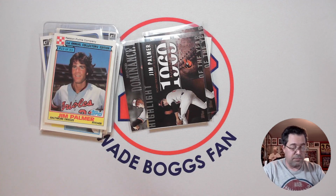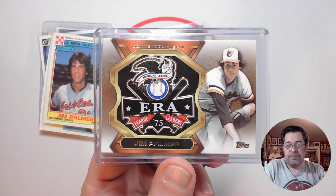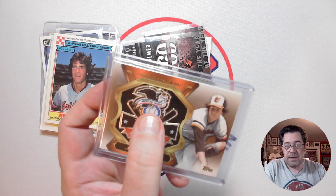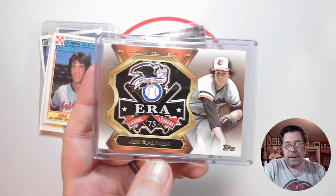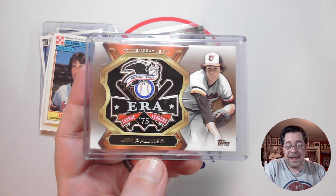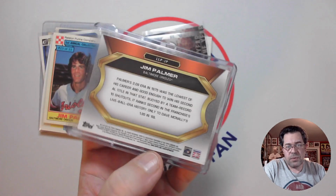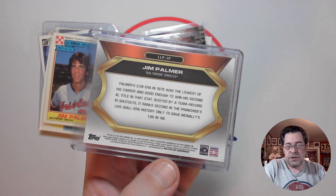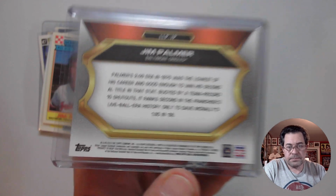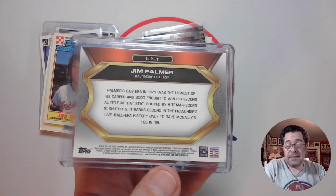And then we have this pretty cool, heavy card. This is one of those manufactured patches, but that's a pretty thick card, and it's pretty heavy. That's a metal piece. I don't know if they call it a pin or what, but the 1975 ERA league leader. This one is not serial numbered. I don't know if there are other versions back then. This is from 2013 as well. 2.09 ERA in 1975.